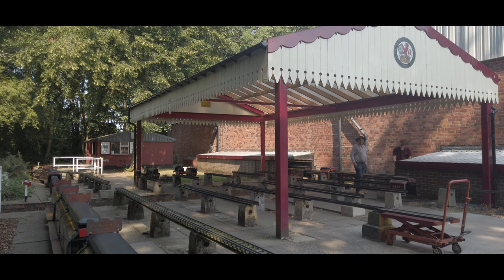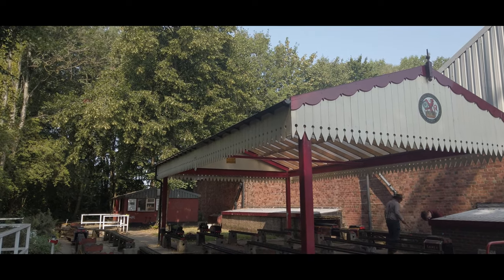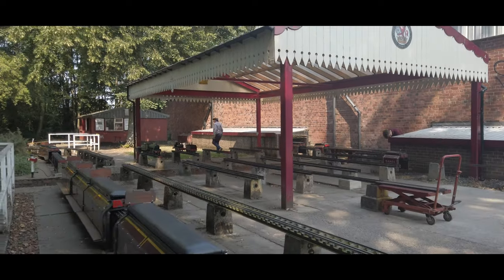Looks awesome, doesn't it? Yeah, but where's the actual train? There's a little train thing there. That's the train that we have to sit on. That's the train that you'll sit on. Go further around here.